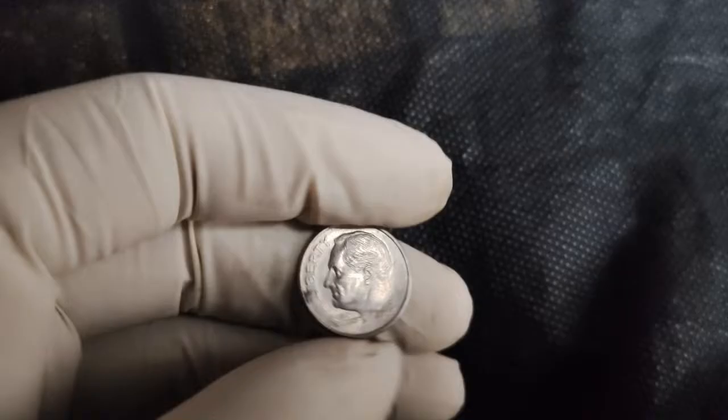Why is one particular dime from that year, minted at the Philadelphia Mint and marked with a small P, now valued at $54 million? Well, that's where the story takes a truly jaw-dropping turn.